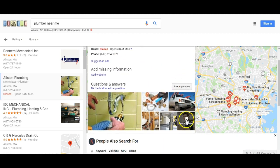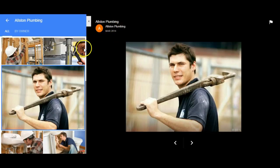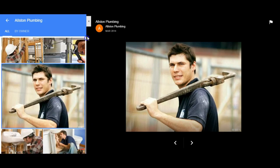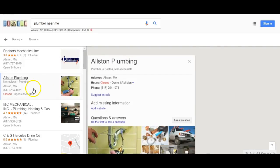He has a couple photos. Okay, you click more photos. So he has a couple photos. Alston Plumbing, smart guy. All right, yeah. See, this is smart. He put a couple photos, stock photos, real photos. It doesn't matter as long as it's decked out and you're taking care of that.